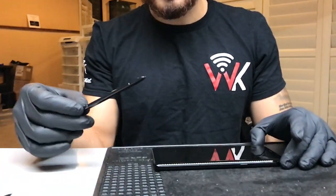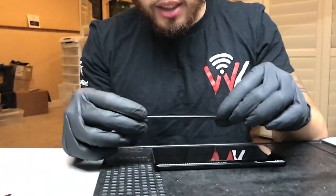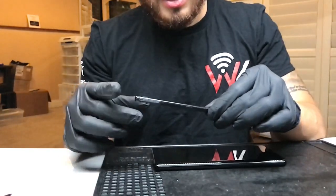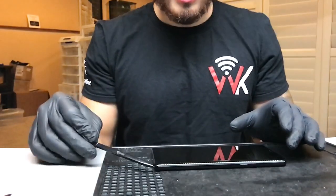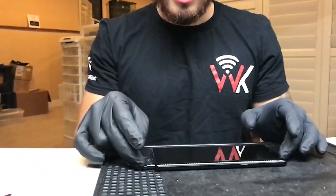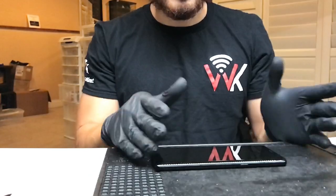Now the stylus on it is a very phenomenal S Pen. Very simple. I'm not going to go into quite the details on what the stylus can do. We can save that for another episode. But the biggest thing was just a quick overview of the device itself.